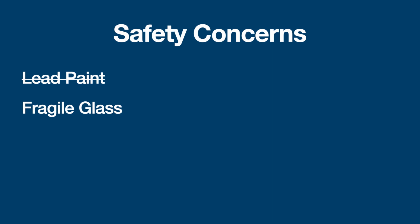Isn't historic glass more fragile, is the way I've heard it phrased before. And I would say not necessarily. Most windows, double pane, are made of 1/8 inch glass. It's flat glass. It's not wavy glass. It's not antique in that way. You get old enough, the glass can be a little skinnier. But the point is that all glass, to a certain degree, is fragile.